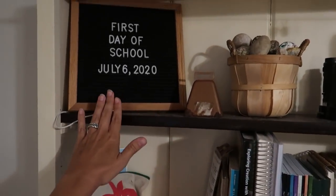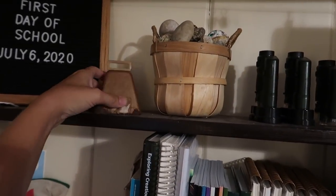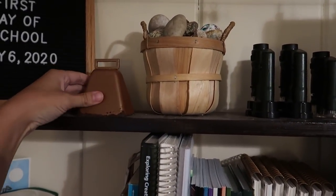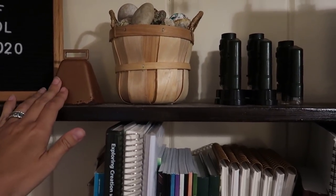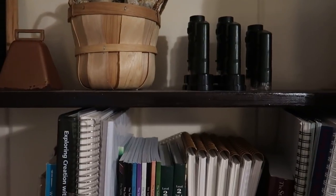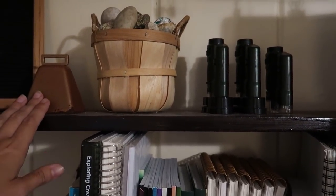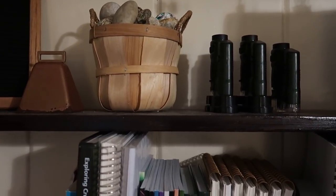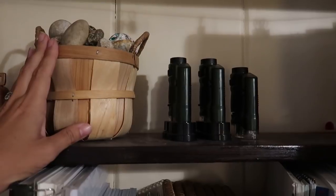So I've got our little letter board here for the first day of school. This little bell we got up at Mass General. Anybody who lives in North Carolina, we love Mass General. We stop every year. This is what we got one year. We ring this bell when there's 5 minutes till we're starting school. It's the 5-minute bell is what we call it.